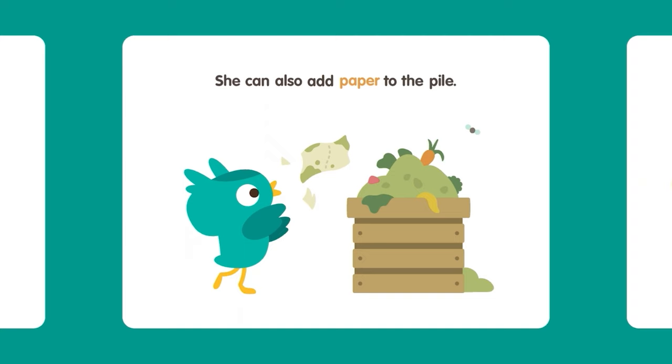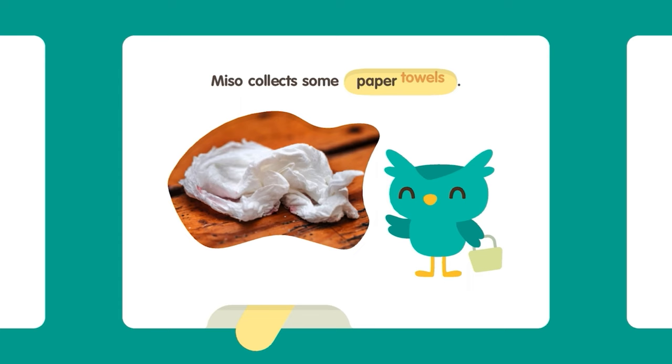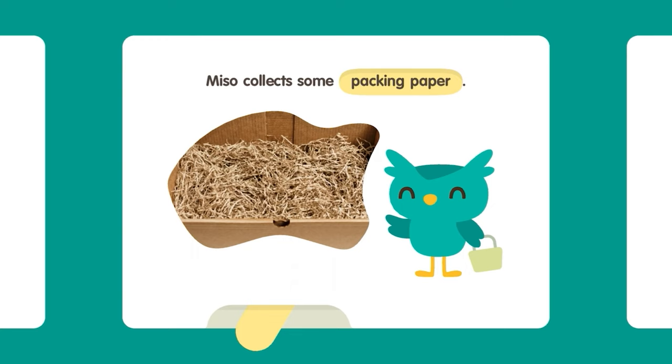She can also add paper to the pile. Miso collects some paper towels, packing paper, and napkins.